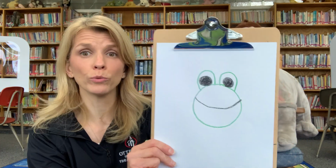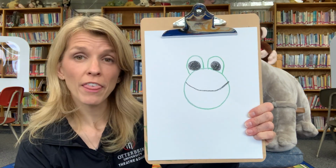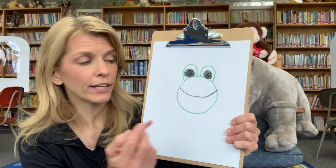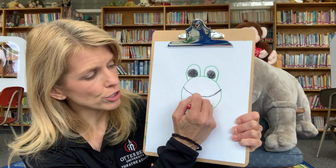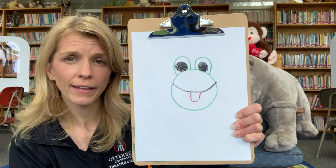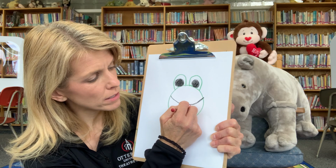You might have one eye that's really big and one eye that's really small. That's okay. Then for the tongue, we're going to take our red crayon and just in the middle below his mouth, we're going to make a U shape like this. We're just going to draw a U. See that?